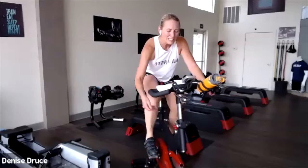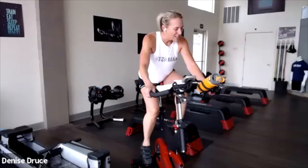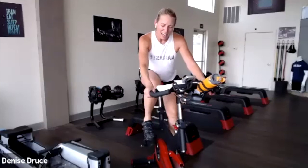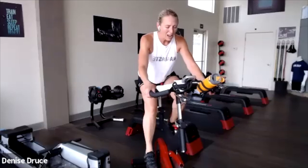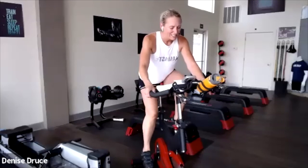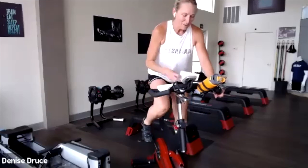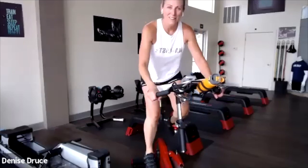I want you to add a little bit more resistance, and I want you to push a little bit harder to free yourself, wiggle yourself out of that last little bit. And then picture that old layer of you on the road as you continue to ride. It served you well, it was a protection, and it's no longer needed. Stand up. Stand up, pedal, ride, brand new, brand new.